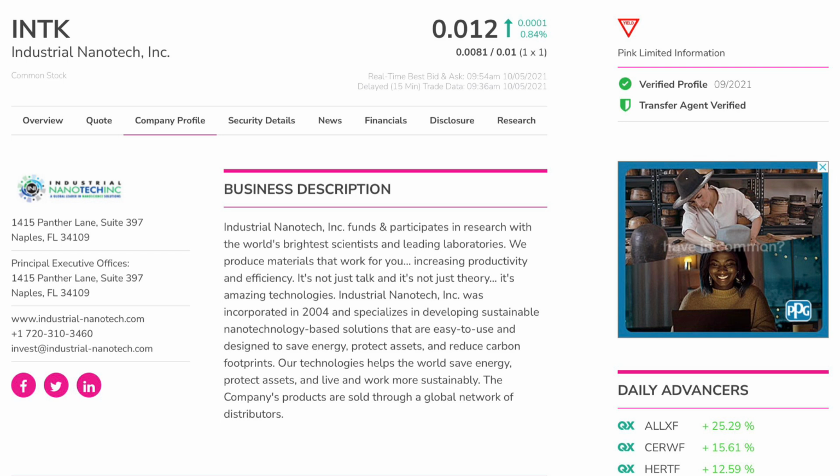Industrial Nanotech was incorporated in 2004 and specializes in developing sustainable nanotechnology-based solutions that are easy to use and designed to save energy, protect assets, and reduce carbon footprints. Their technologies help the world save energy, protect assets, and live and work more sustainably. The company's products are sold through a global network of distributors. Alright you guys, now that we've got a brief description of INTK stock, we're going to take a look at the stock charts to see how the share price has been behaving.